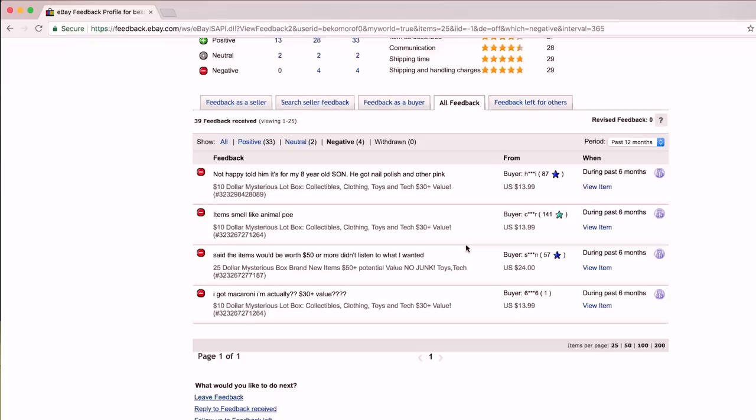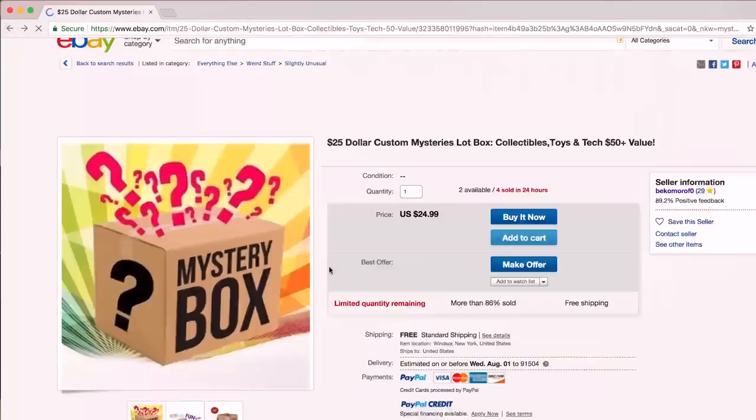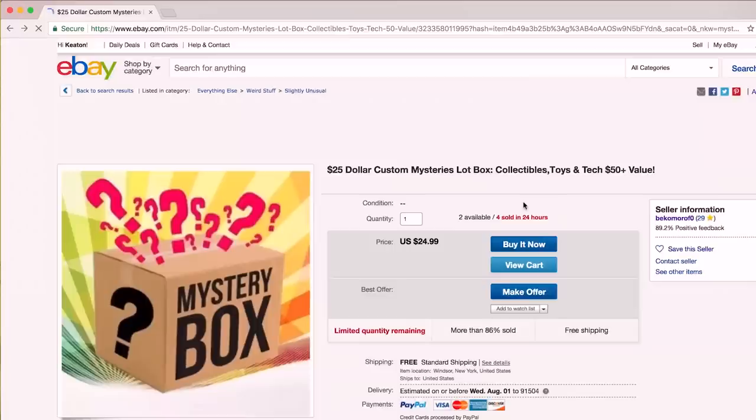Said the items would be worth $50 or more. Didn't listen to what I wanted. During the past 6 months. So these are all pretty recent. Wow, I just gotta buy it and see if he's full of crap. I'm interested, 25 bucks. What does the description say?